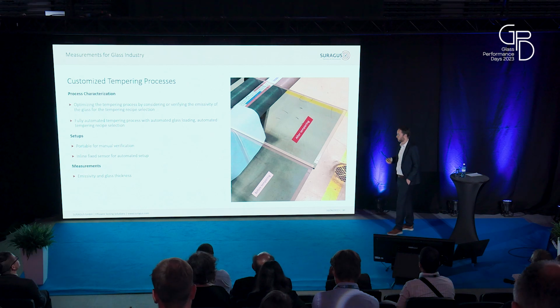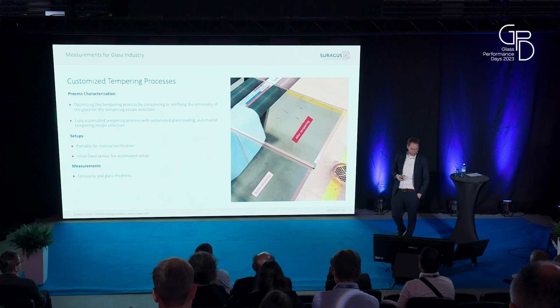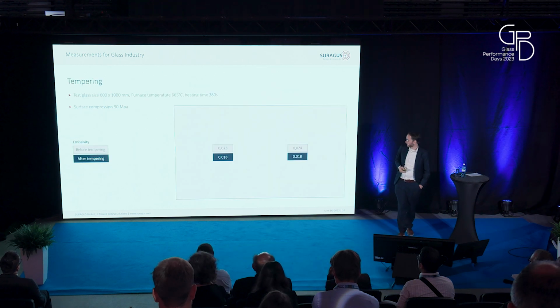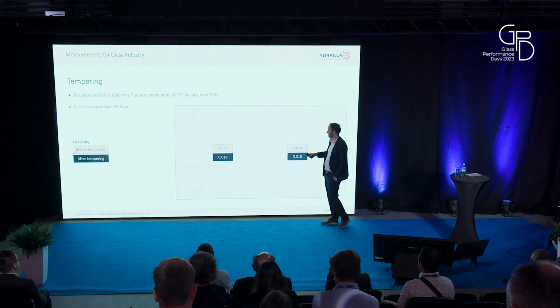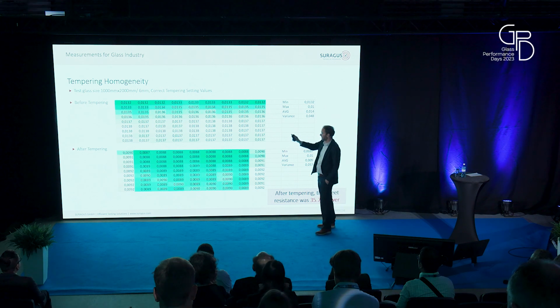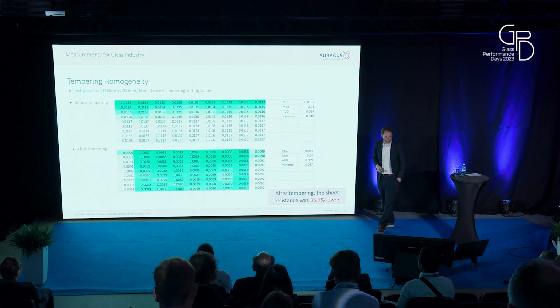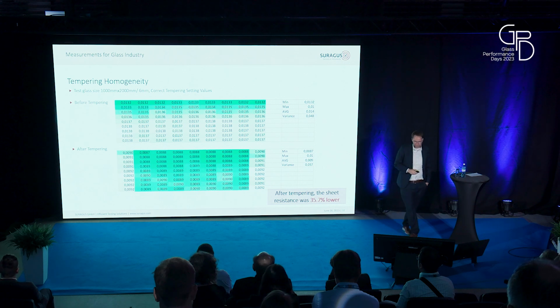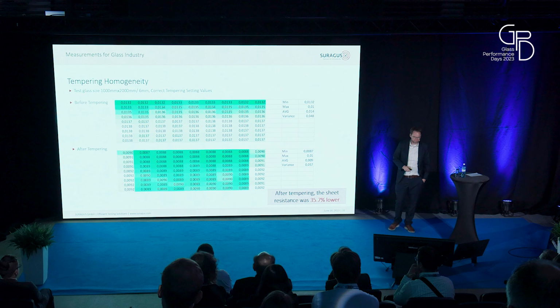Before and after tempering it's different, and there is some variation. Even with the same glass, you have quite some variations. This is what we observed; we did some tests on it. Here are some examples before tempering and after tempering. We also looked at the homogeneity before and after tempering, and at the drops for each glass that is running. Here we have a drop of nearly 40%, 36%.